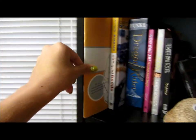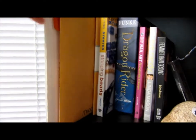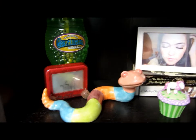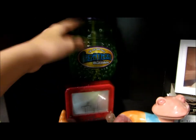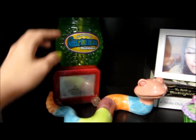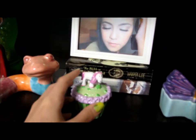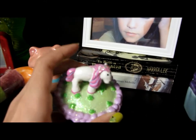And over here I have stashed some loose photos that are stored away and I don't really know where else to put them. So they end up right over here. Third shelf is mainly just a bunch of fillers and knickknacks and some pictures. And over here I have my Etch A Sketch. I have a gazillion bubbles, a painted ceramic snake. Then next to the snake I have this little container that used to have a unicorn on top, but I dropped it, so now it's a horse.